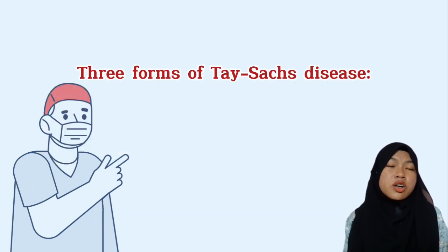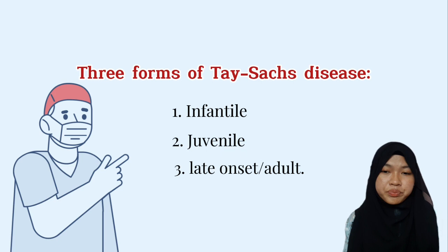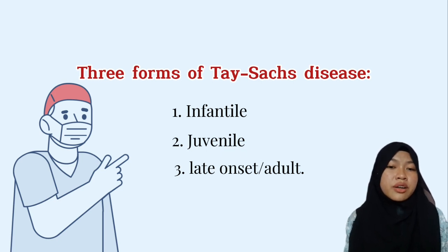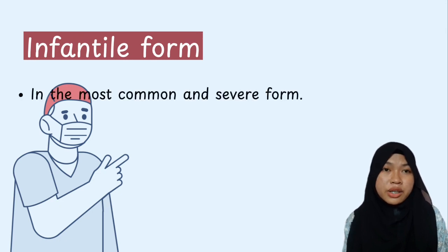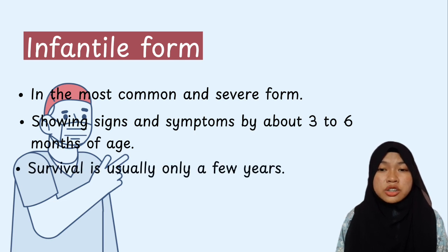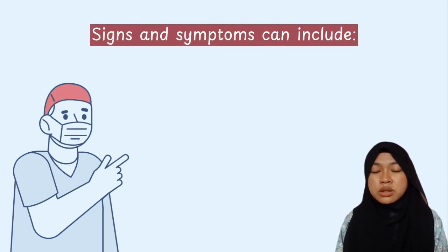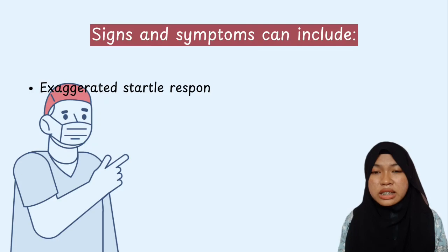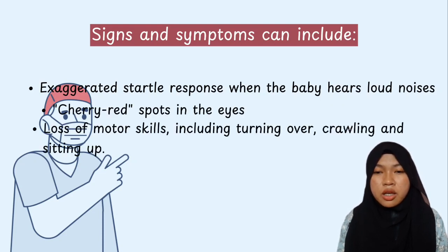There are 3 forms of Tay-Sachs disease. We have infantile, juvenile, and late onset. And now let's further discuss their differences. We have the infantile form, the most common and severe form. An infant typically begins showing signs and symptoms at about 3 to 6 months of age. Survival is usually only a few years. These are the signs and symptoms: an exaggerated startle response when the baby hears loud noises, irritated spots in the eye, and many more.